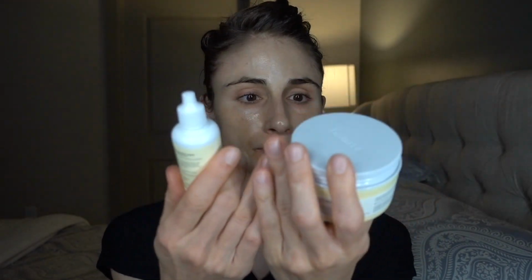I realized that in reading the instructions on these Dr. Jart Ceramidin light cream and liquid, that these are actually both intended to be used on the face. I believe in prior videos I was talking about using them on my body. But I tried them as instructed tonight. And Dr.